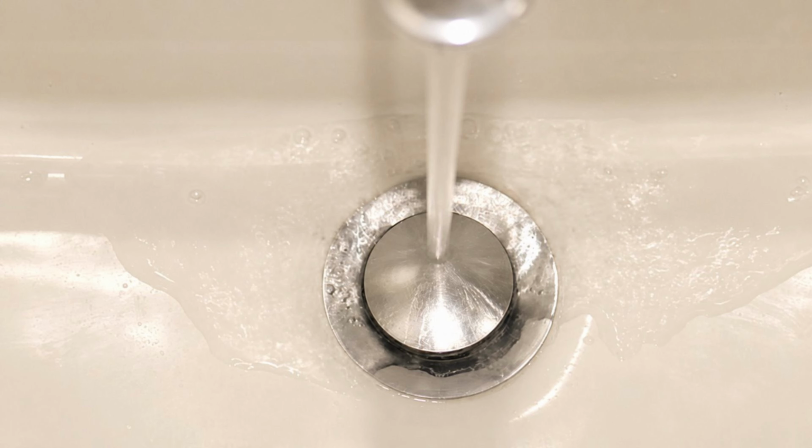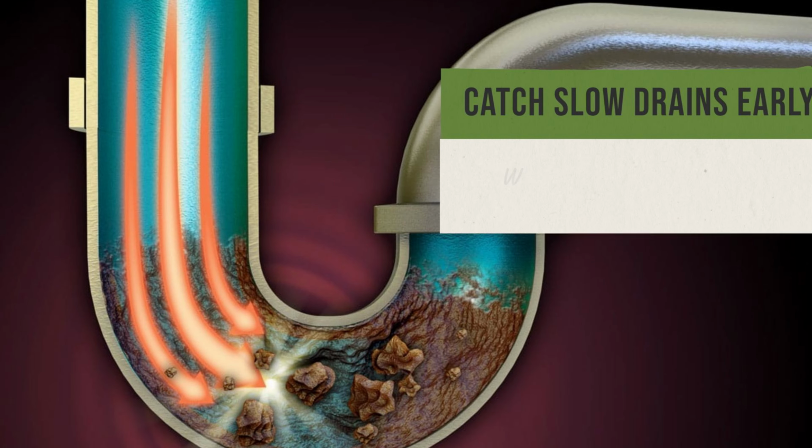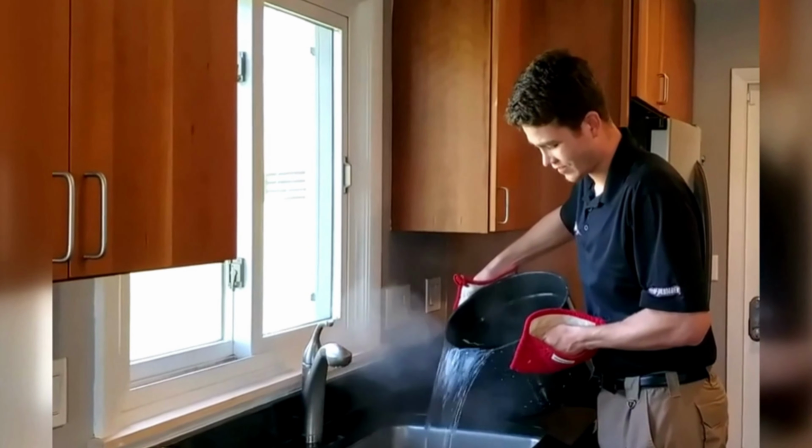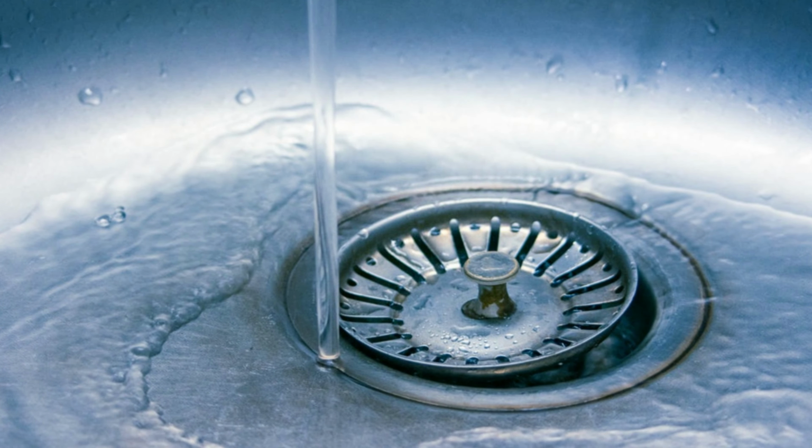Watch how quickly the water disappears. If it slows down noticeably, it means something is already building up in the pipe. Usually a mixture of hair, soap scum, and grease, which can develop into a complete clog over time. A simple first step without chemicals is to slowly pour in hot water. This often reliably dissolves light buildup.